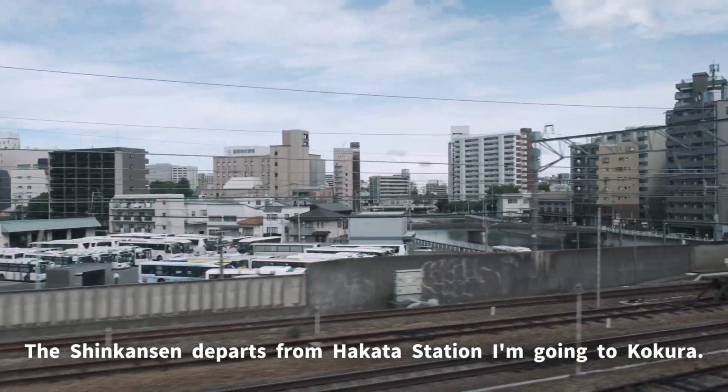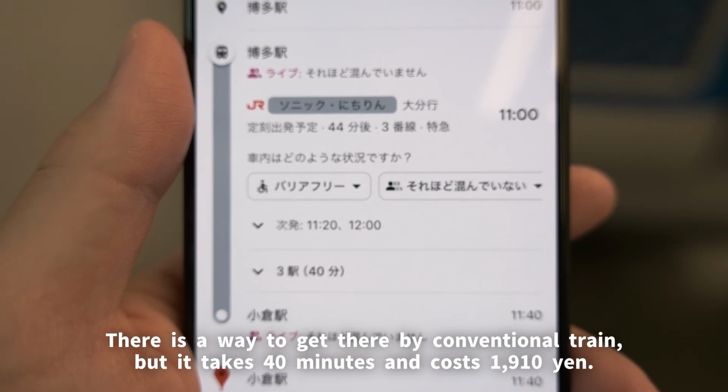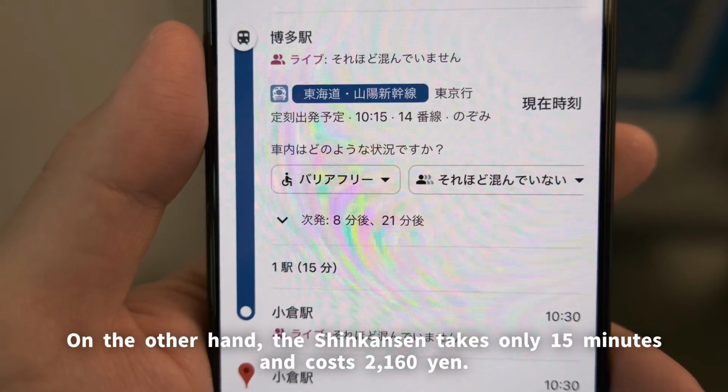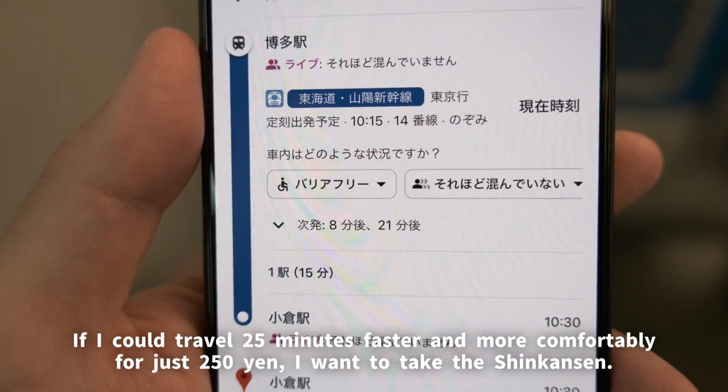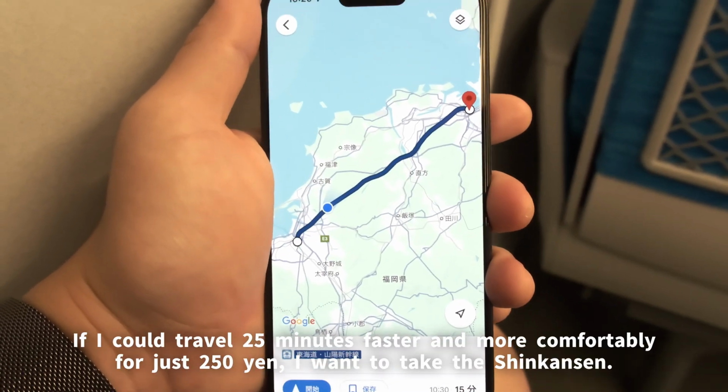I'm going to Kokura. There is a way to get there by conventional train, but it takes 40 minutes and costs 1,910 yen. On the other hand, the Shinkansen takes only 15 minutes and costs 2,160 yen. If you can travel 25 minutes faster and more comfortably for just 250 yen, you'll want to take the Shinkansen.